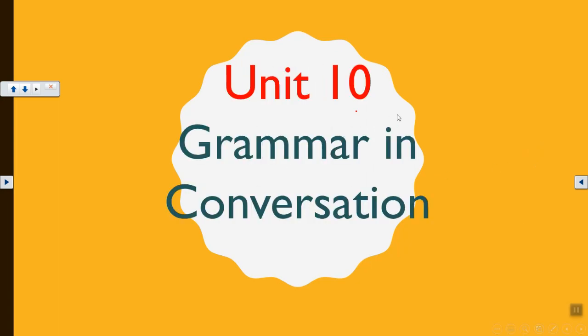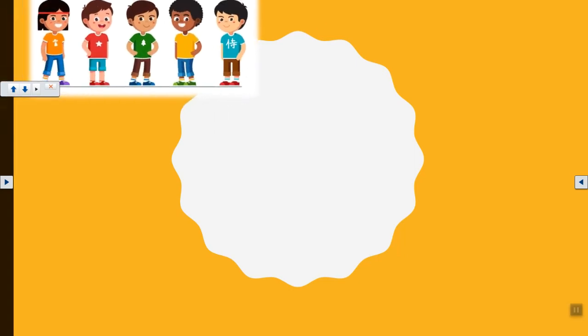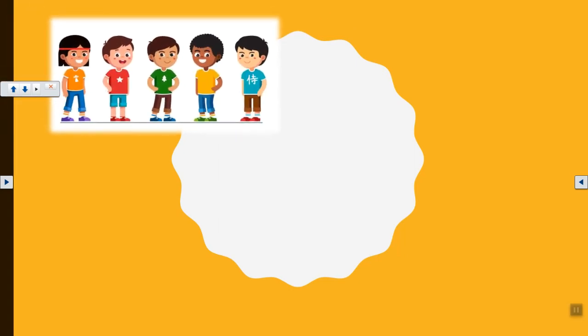Something you all like. That's Unit 10, Grammar in Conversation. Okay, now let's look at this picture together. So, what can you see here? Great, we can see boys. So, how many boys can you see? Great, let's count together, 1, 2, 3, 4, and 5 boys.